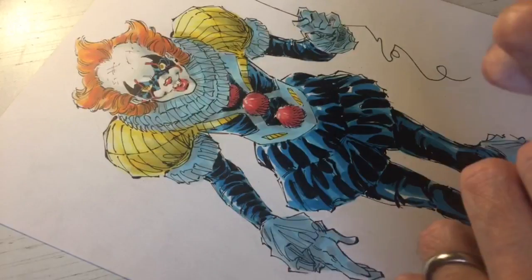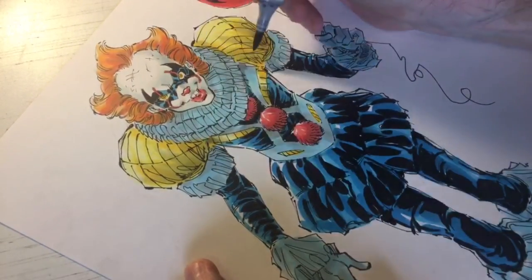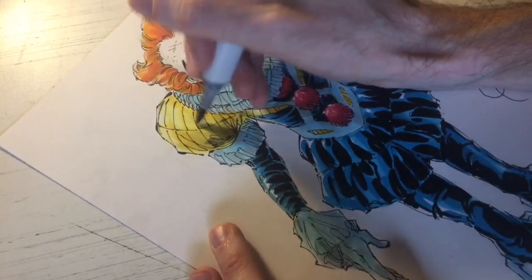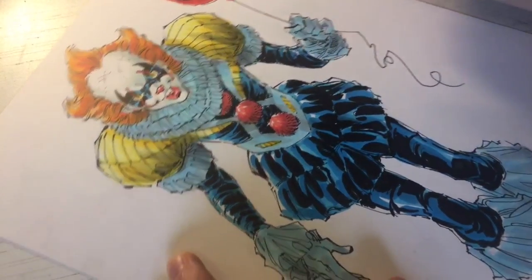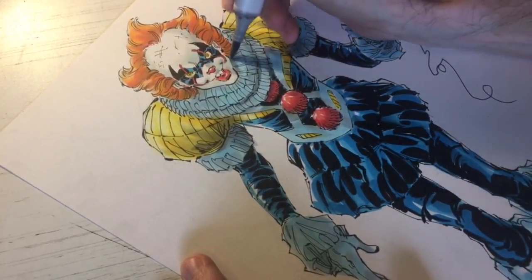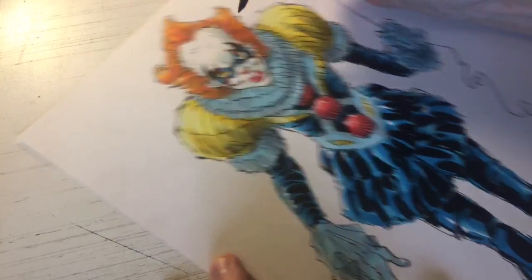I'm going to bring in a little cool gray 4, just a little darker gray, just for some contrast and some darker recesses of the costume. Like here on the armpits, less light's going to hit in there. Across the bottom, underneath his chin. Wherever less light is going to hit, darker shadows will be.